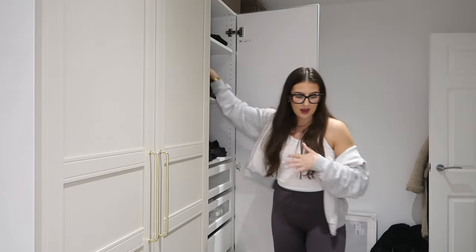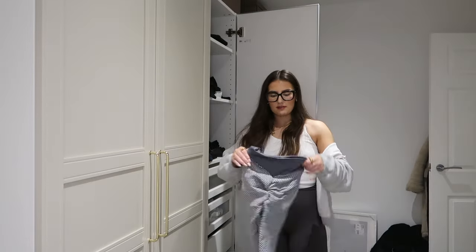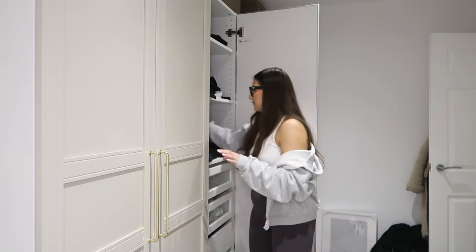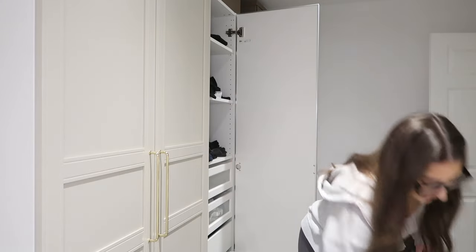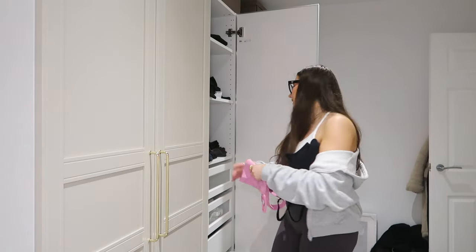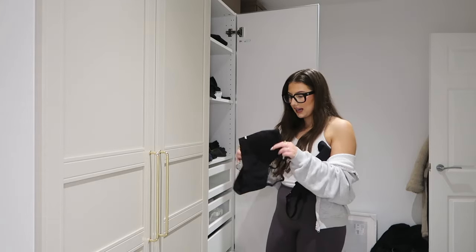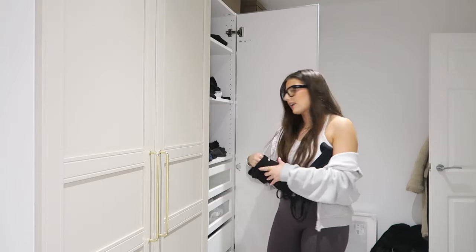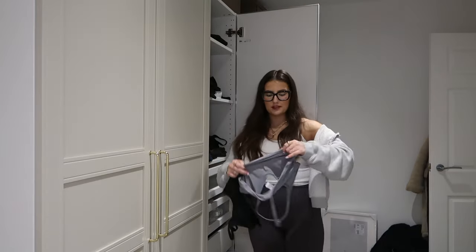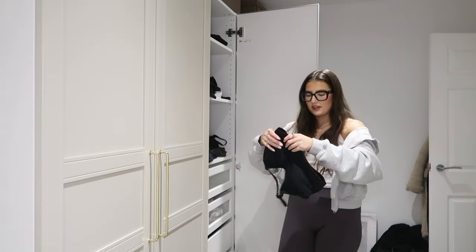I might not even film that if the camera doesn't allow me. You guys know we have this problem every single week. My camera battery dies and I have to charge it midway. I do need to get a new camera battery. And I think I will on payday, but it's not payday yet. And I'm going on holiday first, so priorities, you know.